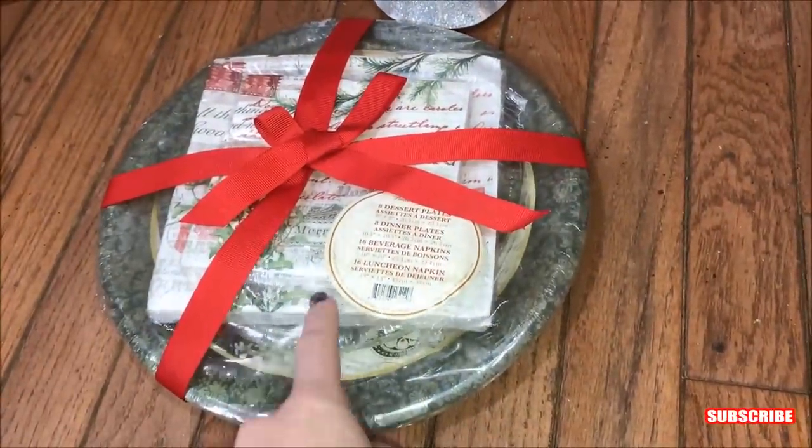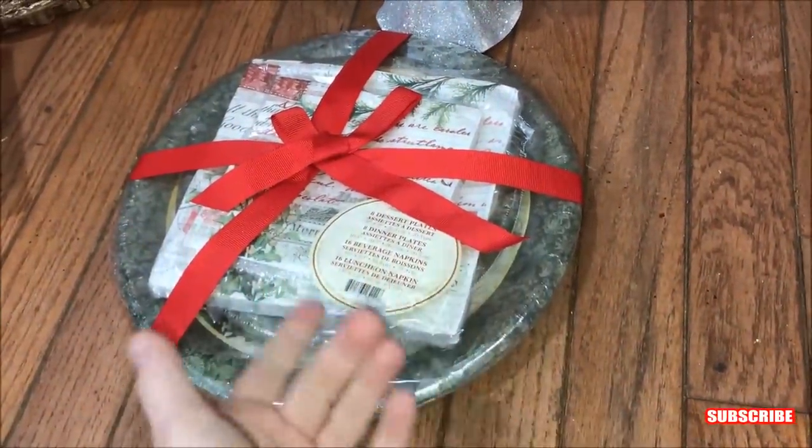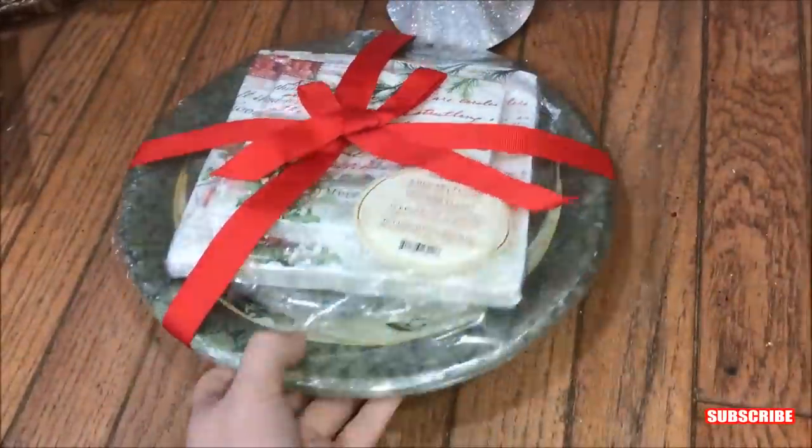Because I actually have one very, very similar to this design, and I needed another one for a party that we were having, but unfortunately I couldn't use it. So this is definitely going to come in handy for next year. So I'm definitely looking forward to using them.